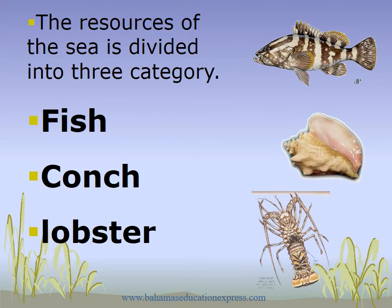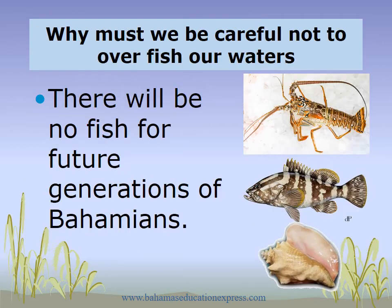The resources of the sea are divided into three categories: fish, conch, and lobster. Why must we be careful not to overfish our water? Remember, there will be no fish for future generations of Bahamians if we overfish.